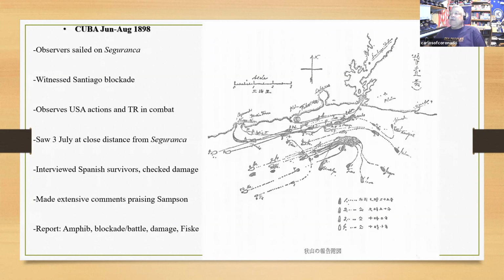And for those of you who are familiar with the phrase, "no comment," Akiyama was the only one of the observers who did not remain silent. And then particularly in New York papers, he does extensive comments praising Sampson, finding himself in the middle of the Sampson-Schley struggle that would go on. Basically, he says Sampson was unlucky because he didn't get to participate in the battle, but he was the commander. He laid out the parameters of the planning, and the battle was successful. So therefore, he says Sampson was successful after all.